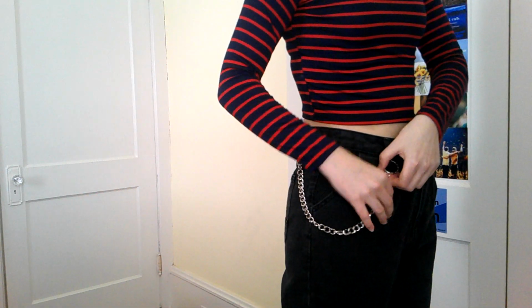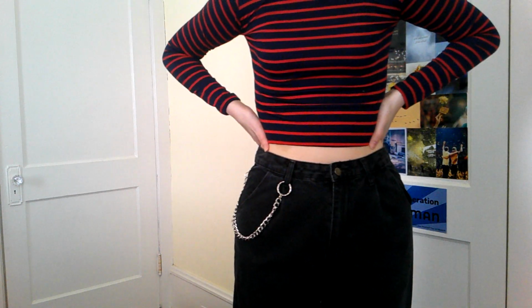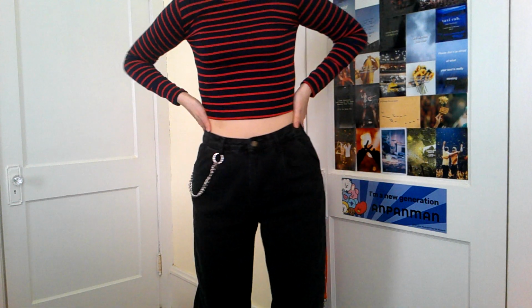Anyways, so now I'm showing you guys the outfit with the chain on. I personally like the pants both ways, but I know some people don't really like chains on their pants. That's fine. Get one with a detachable chain or just buy a chain separately. Anyways, on to the next outfit.